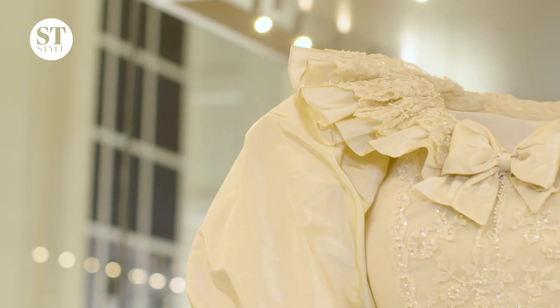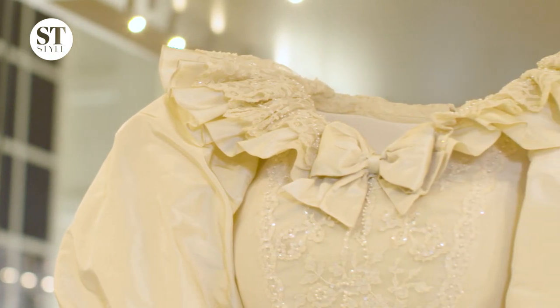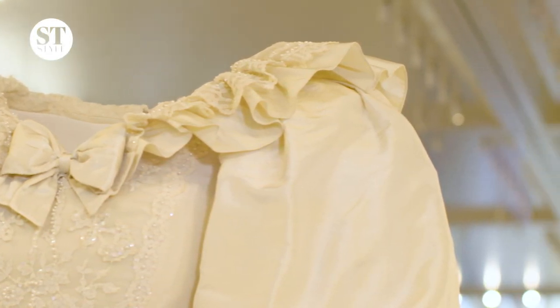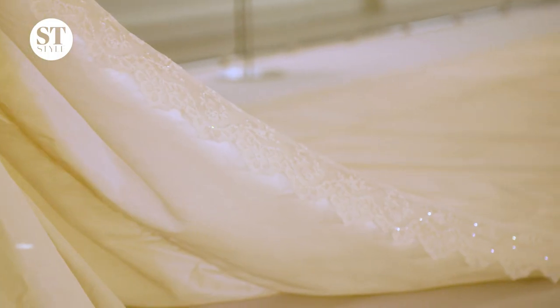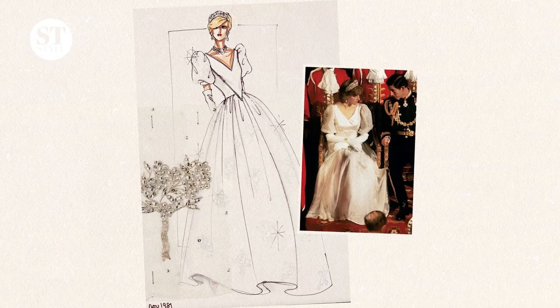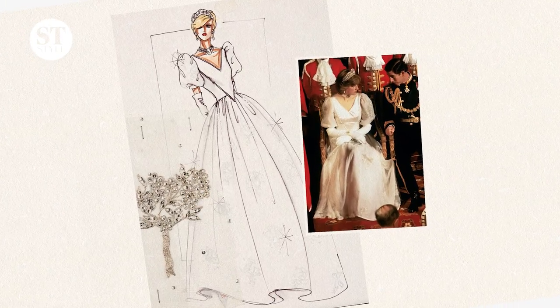This year would have been the 60th birthday of Diana, Princess of Wales, and we felt that that was a really special opportunity to put the wedding dress on display at her home here at Kensington Palace, and to use it to tell that story of the collaboration between herself and the designers of the dress, the Emmanuels.